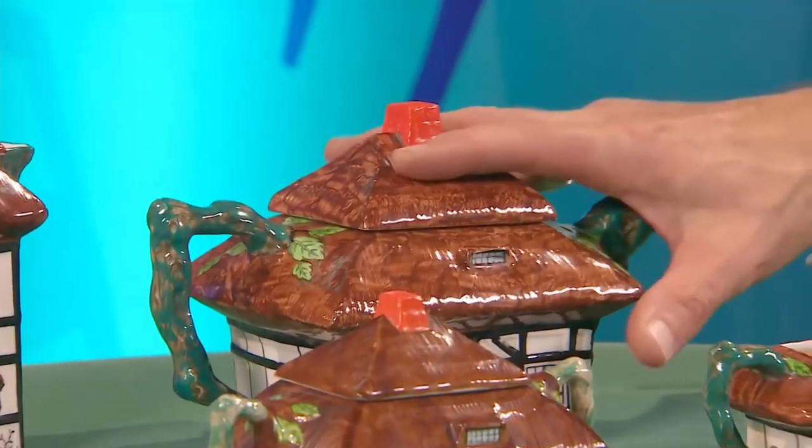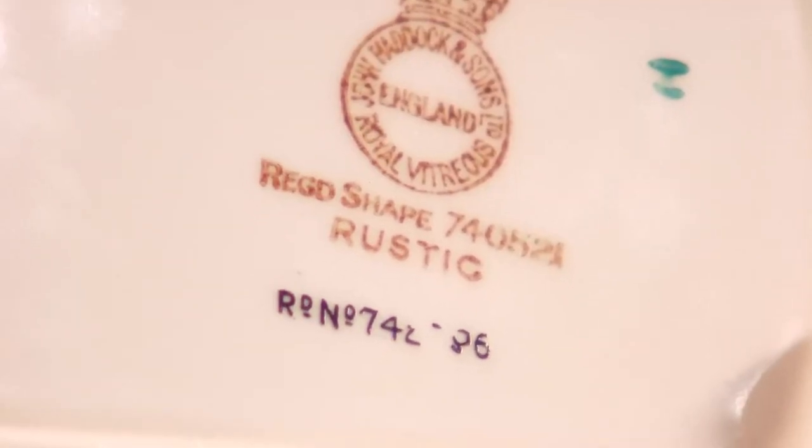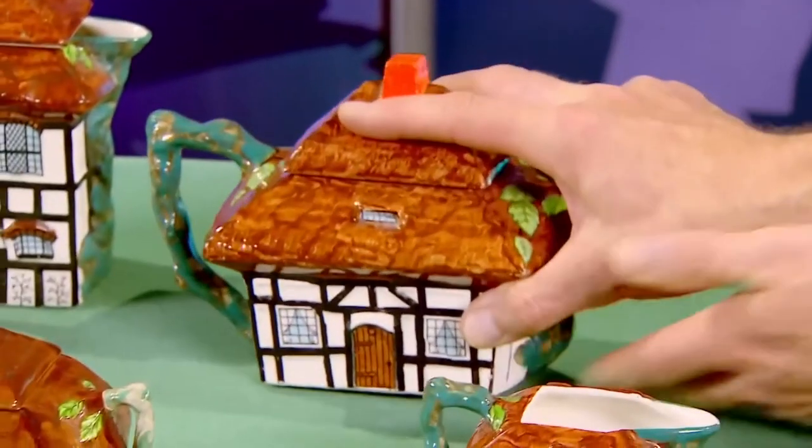So let's have a look at who it's made by. Okay, we've got John Maddock and Sons are the makers here, which we can tell on the bottom there, and it's basically what they call rustic pattern. It's going to date to, I would say, late 20s, early 30s. It's a very nice collection. Okay, let's see where we can go.